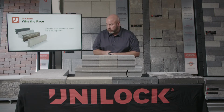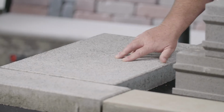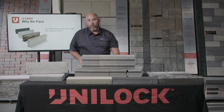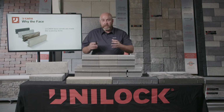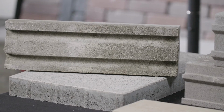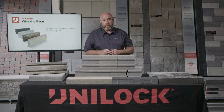So check this out. This is an Umbriano paving stone in Winter Marvel with More. This is a Ucara fascia panel. Again, manufactured like a paving stone with Umbriano technology and More technology. The only difference is that the bottom of this panel is molded to fit the SureTrack rail system of the Ucara backer blocks. This is the revolutionary concept of Ucara and what makes it the ultimate retaining wall system.